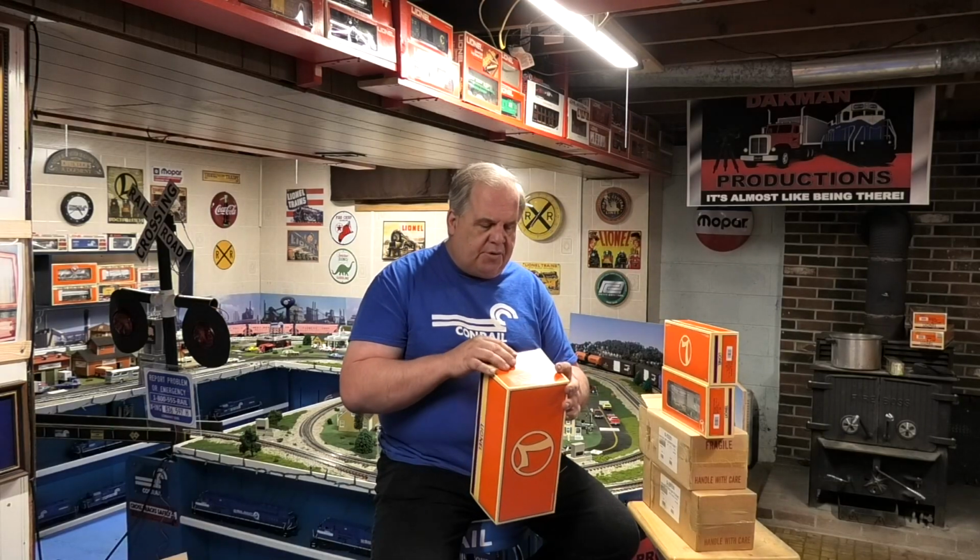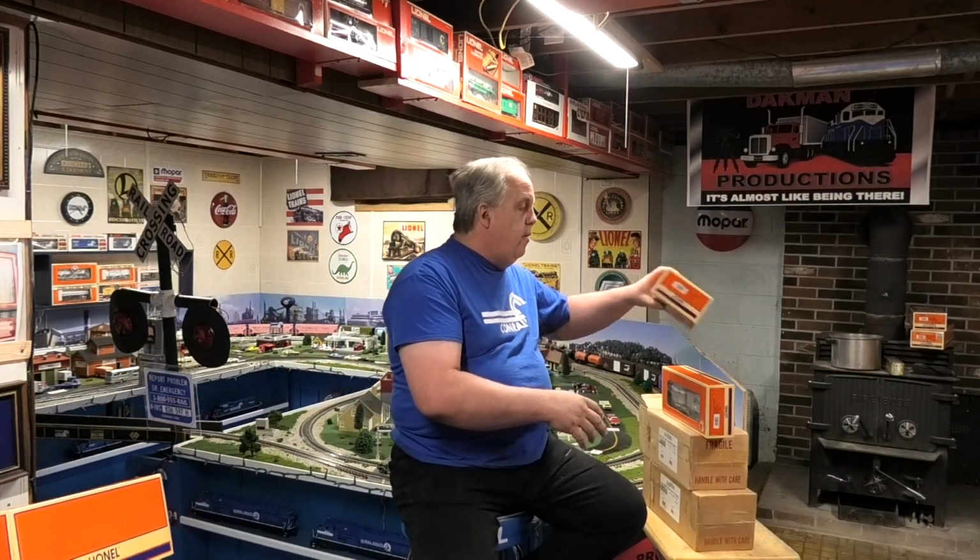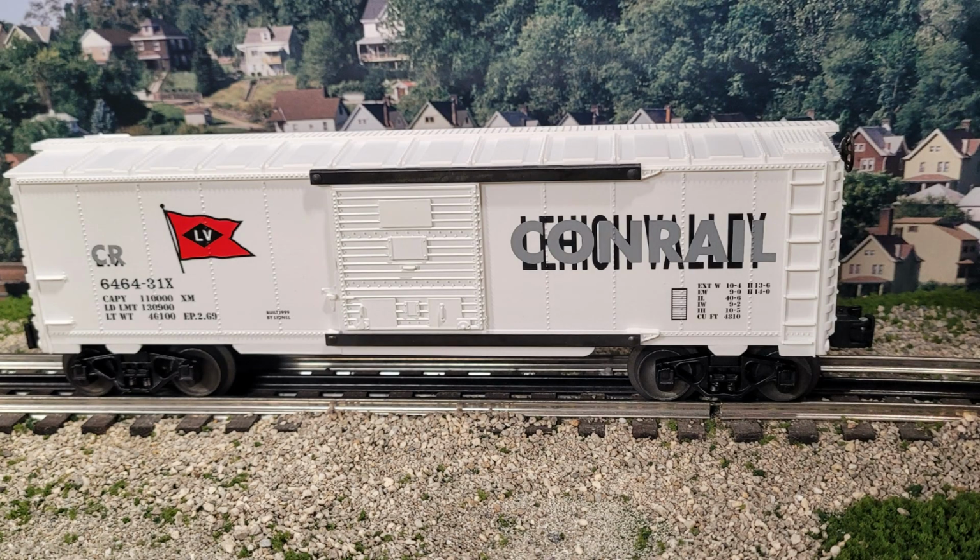Alright. Brand new sealed, opened up for the first time ever in its life. And I'm trying to find a date on this box. 1998 is the date on this box for the Central New Jersey and Lehigh Valley Conrail overstamped cars. So this is the first time they've seen daylight since 1998. And yes, we're going to run these on video. We're definitely going to run these cars. Have some fun with them.